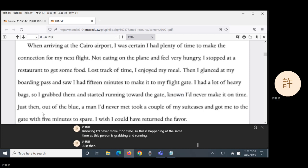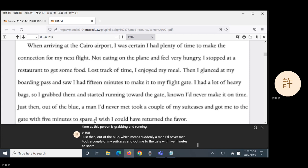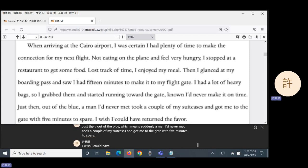Just then, out of the blue, which means suddenly, a man I'd never met took a couple of my suitcases and got me to the gate with 5 minutes to spare. I wish I could have returned the favor.